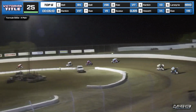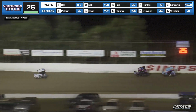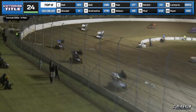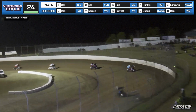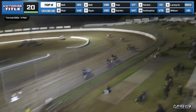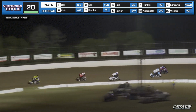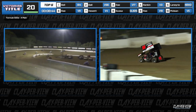Yep. So here comes your fancy David Mills. Starting to make his move forward. Still Jack Bell out front by less than a second, I think. But look at Indy Ray in the 17, Lannery and Terry Rankin. But Lannery had a little bit of a moment there. Does that allow Geordie Ray to range up the outside? Look at Hewitt in the 4 coming into play as our Victorian champion pulls up on the front straight.